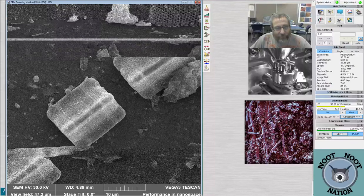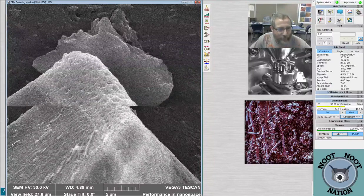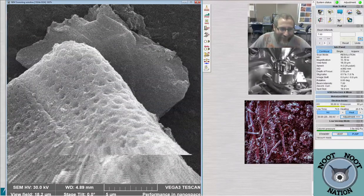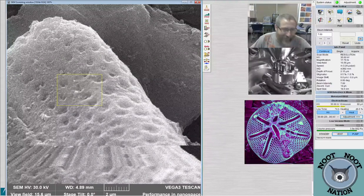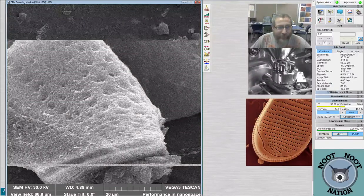Do you know what it is? Yeah. Triceratium? No. Good answer. It's got tri in the name. No. Yeah, I don't know. They're always too small for me to see, so I can't. Well, this one's not too small. Not anymore. It's a little dirty.